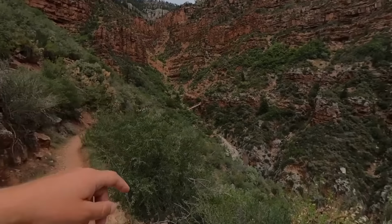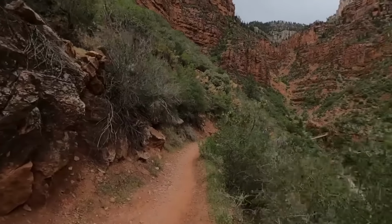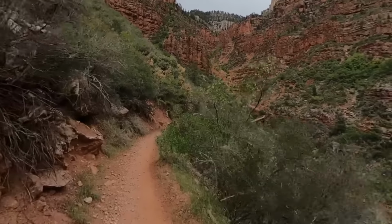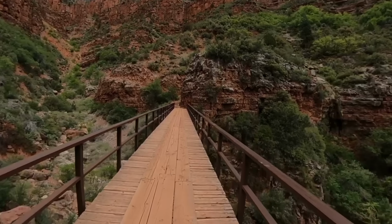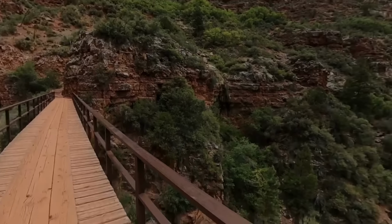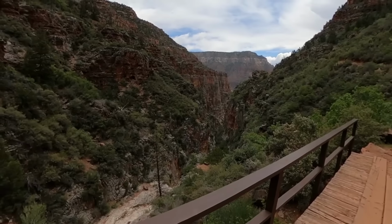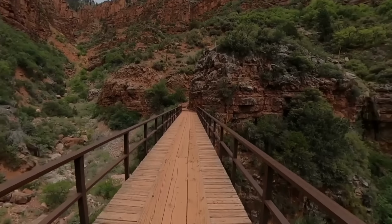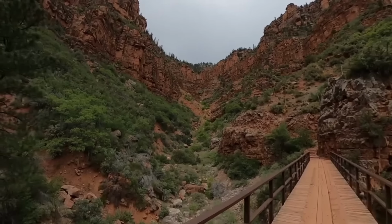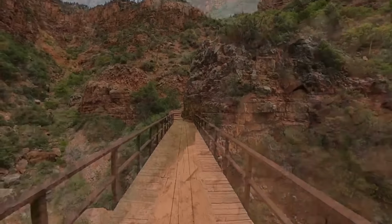And there's the Redwall Bridge down there. It's going to be our last bridge that we cross, and we're going to do this little downhill, cross over the bridge, which is spectacular. Nice views down the canyon. Can't quite see Roaring Springs anymore, but you can see down to the Bright Angel Canyon way below there. And then up top there is where we are going, at that top layer of limestone.